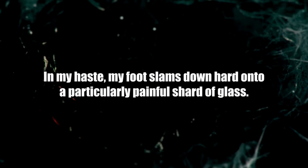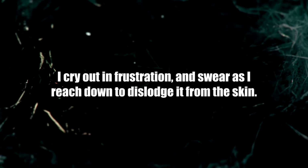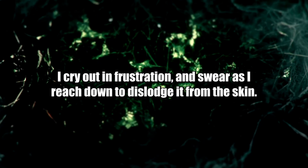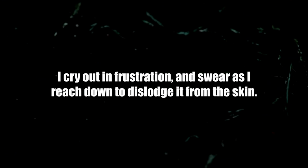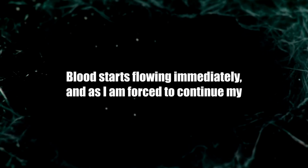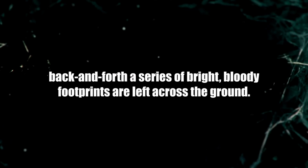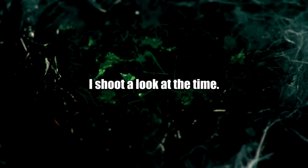In my haste, my foot slams down hard onto a particularly painful shard of glass. I cry out in frustration and swear as I reach down to dislodge it from the skin. Blood starts flowing immediately, and as I am forced to continue my back and forth, a series of bright, bloody footprints are left across the ground. I shoot a look at the time. 42:30. The pain is just too much.